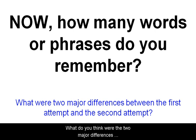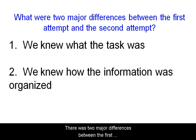What do you think were the two major differences between the first attempt and the second attempt? There were two major differences, hopefully making the second attempt much easier. We, one, knew what the task was, and two, knew how the information was organized. By knowing these two main points, you were able to hopefully memorize many more words in the second round.